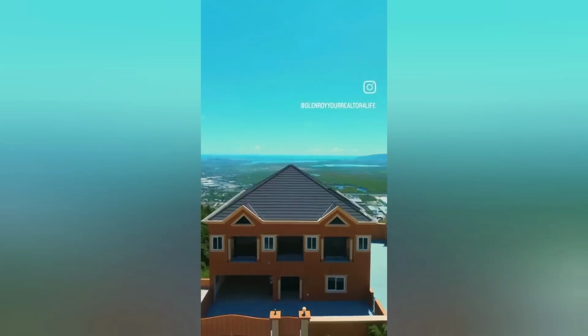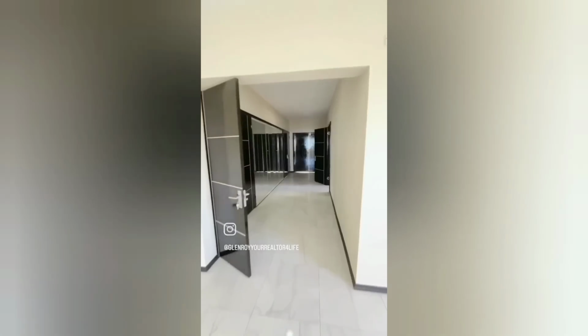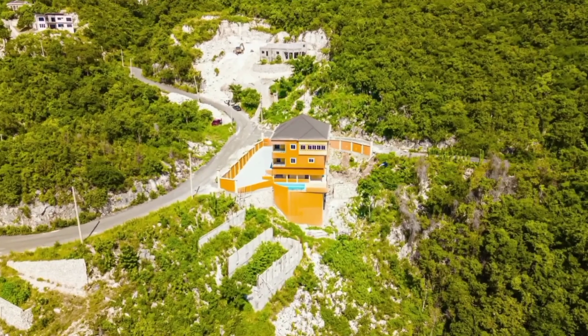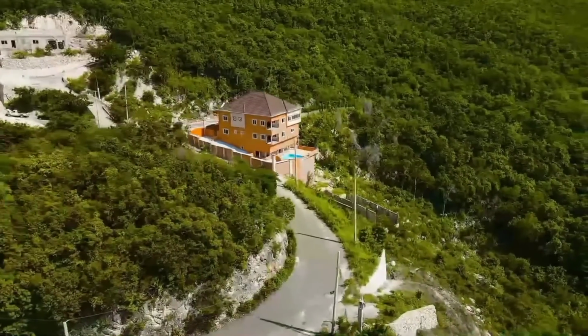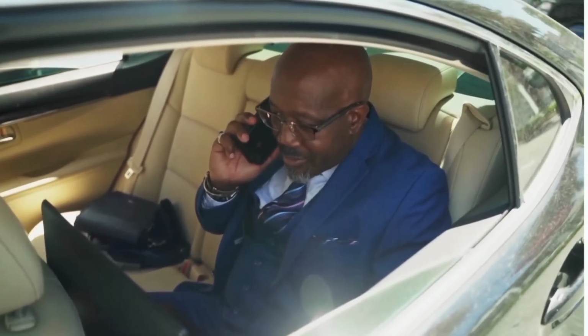This brand new construction has never been lived in, providing a pristine canvas for your personal touch. With luxurious amenities and a prime location, this City View Villa is a perfect blend of modern living and natural beauty, making it an exceptional choice for your next home.